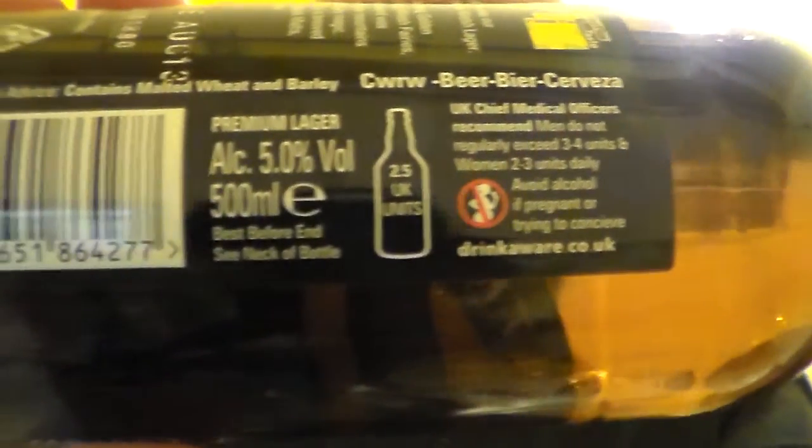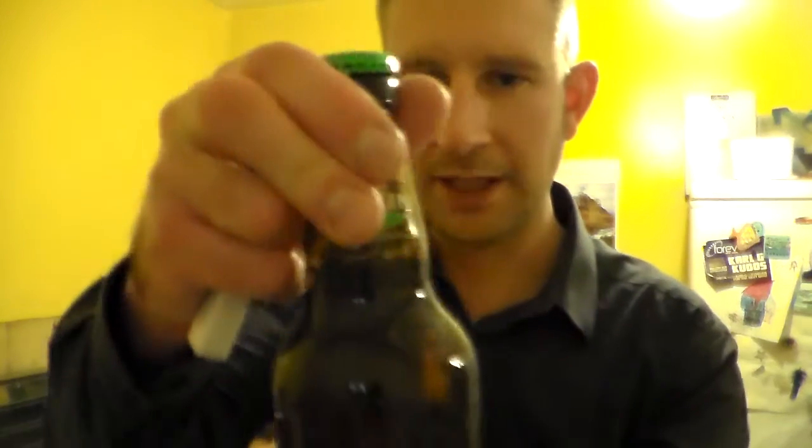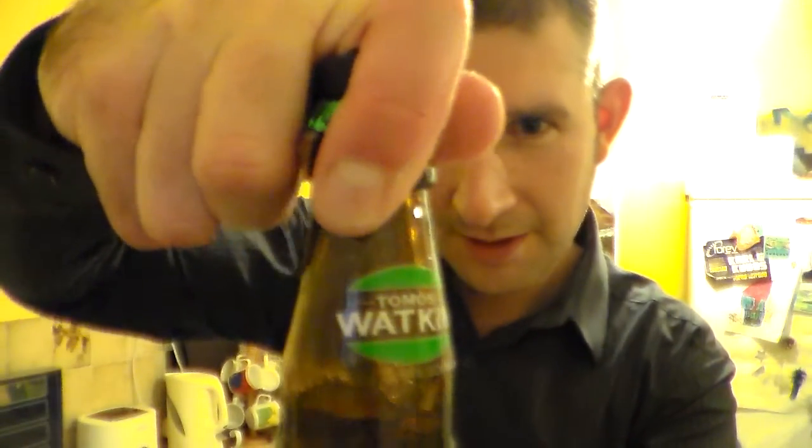I won't actually, it's not bottle conditioned, so I can turn it that way and let you read it upside down. What a buffoon. I don't know why they put writing on like that. I can't see whether you can read that or not because I can't see the thing, but there you go anyway. So it's a brown 500ml bottle, 5% ABV. That's the neck of the bottle there. Let's crack it open. Hopefully it won't explode after I stirred it all up like that.